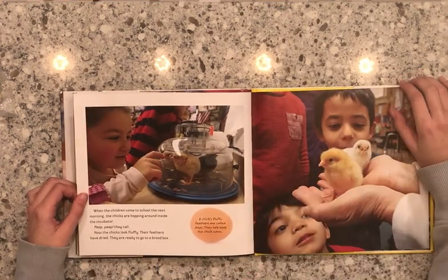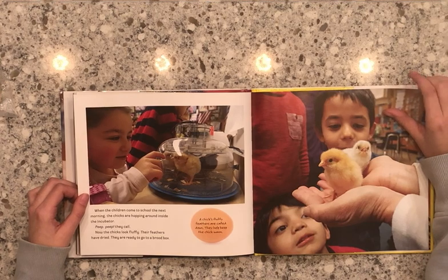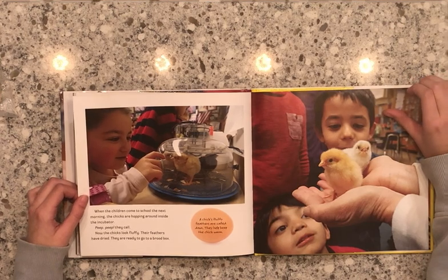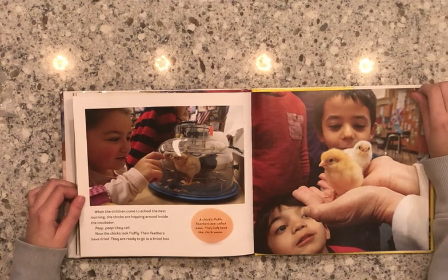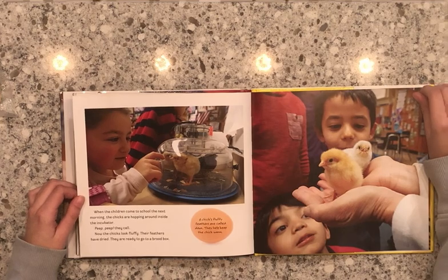When the children come to school the next morning, the chicks are hopping around inside the incubator. Peep peep, they call. Now the chicks look fluffy. Their feathers have dried. They are ready to go to a brooder box. A chick's fluffy feathers are called down. They help keep the chick warm.